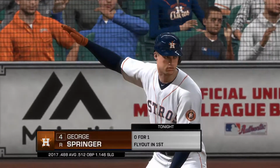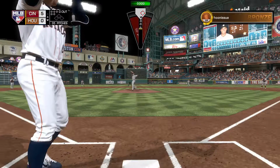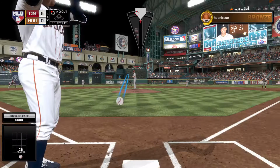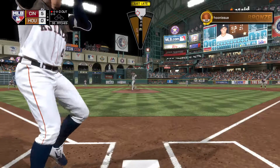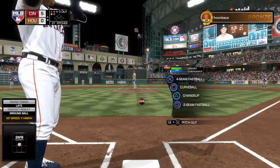There's George Springer. He'll try and do what he can to work toward cutting into this big deficit. Here's the first pitch to him. And a curveball that started low and broke lower. Ball 1. 1-0 count. Here it is. Good swing. Just got to try and straighten that one out.